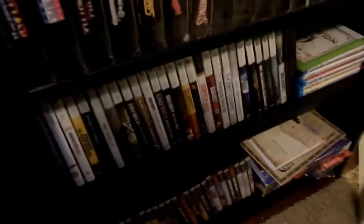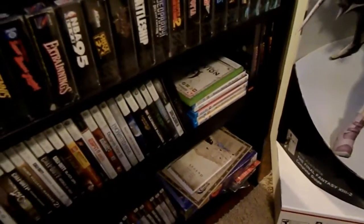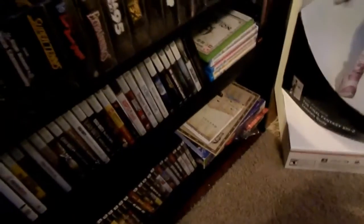Over here, I didn't mention, there's not much to talk about, but there's some 360 games and some PS2, and then some Wii U and miscellaneous things like that. Oh yeah, and here's my Mega Man X series on Super Nintendo. Have all three of them, but those aren't the original boxes. Those are custom made cases.